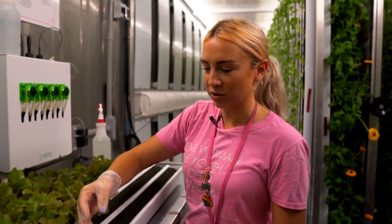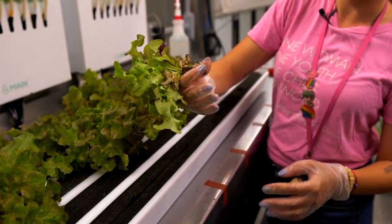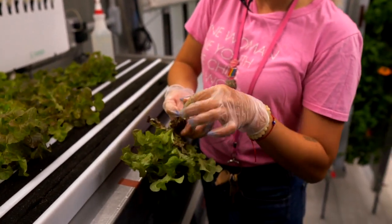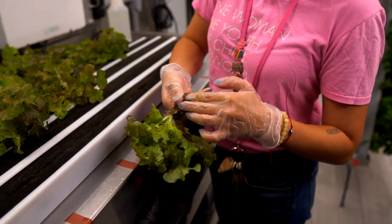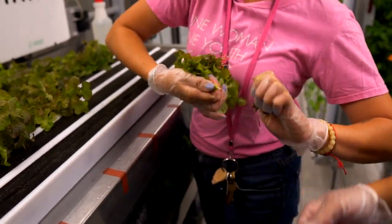You're just going to reach your fingers into the foam, pull it out just like that. Gather any of those wilted leaves on the underside. And then you just twist it all off, just like that.